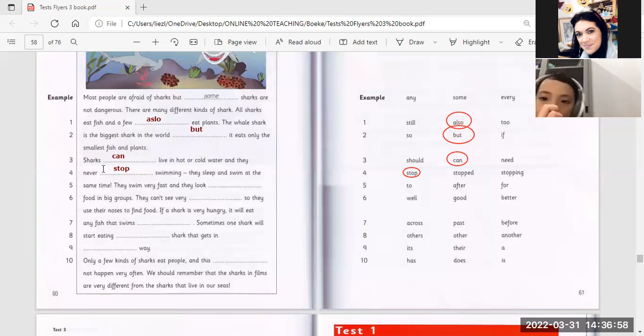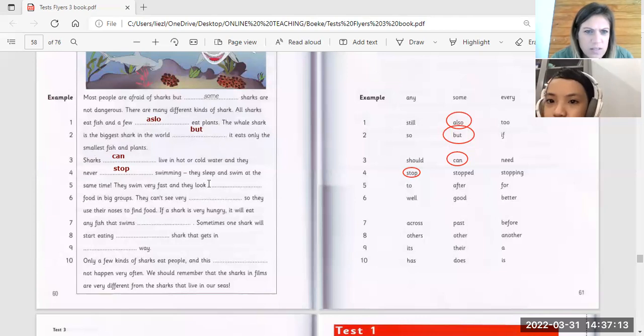They swim very fast and they look for food. They can see very well, so they use their nose to find food.